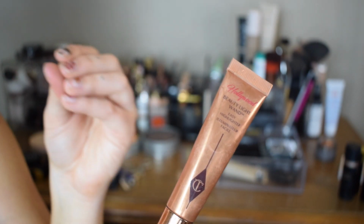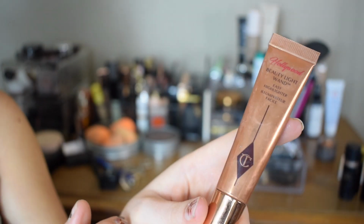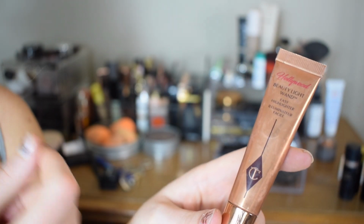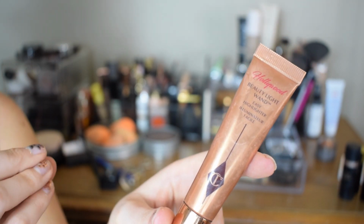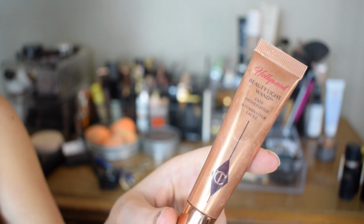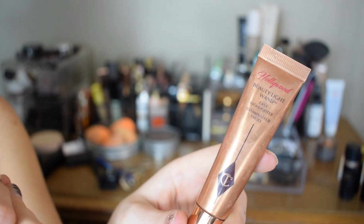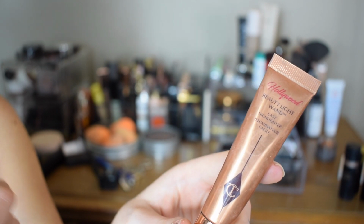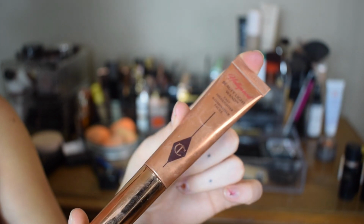It's very beaming. And my favorite way to use this is to apply it to the back of my hand and then use a damp sponge to apply it to my face, because I feel like it knocks it back just ever so slightly and helps the metallicness of this product melt into the skin in a much more natural way than if I used my fingers or a brush. But that's just my preference for it.